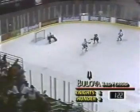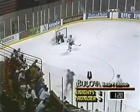Derek Mayer, center ice circle ahead. It goes to Haru. Chips it across left side. 1:21 left in the third period. Knights lead 6-3. Puck around right side, skips by Mayer all the way down.